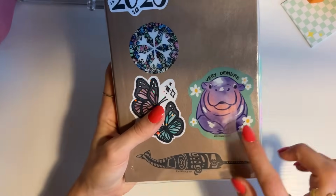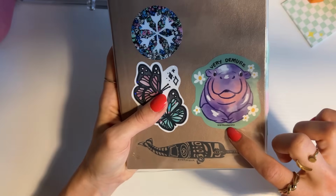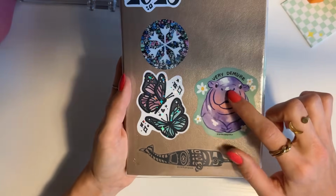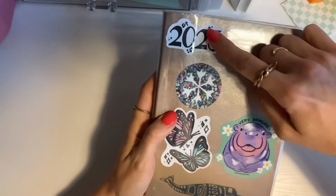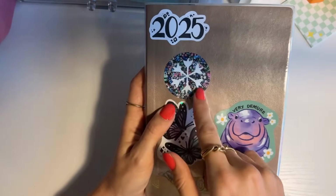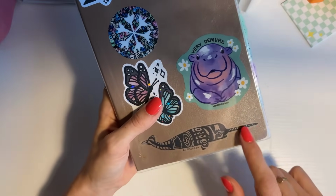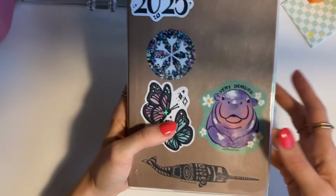For my stickers, I got Mudang, and that's from Bobo Design Studio. When we were in Palm Springs, I picked up this sticker. This butterfly and this 2025 are from my Dandelion Diaries. This is from Skeeta, which is like an outdoor brand. They just sent me a ton of stickers. And then this narwhal is from Ever Arbor.